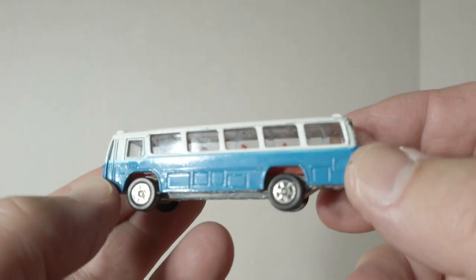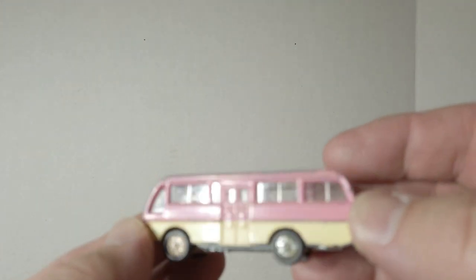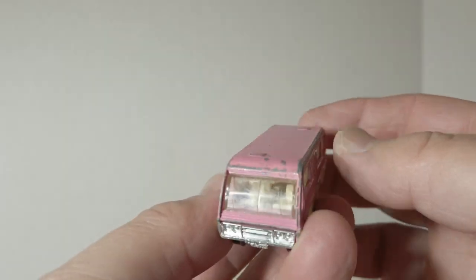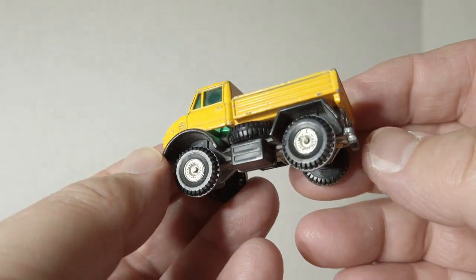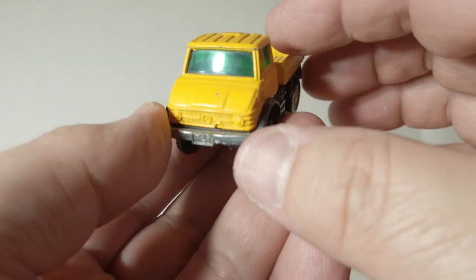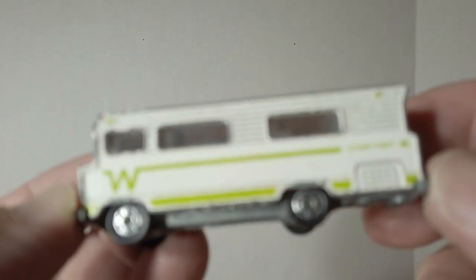Couple of buses here. Mitsubishi. And this is a Mazda bus. Had a few different ones of these over the years. This is the best one I've found so far, and that's original colors. Mercedes Unimog. Couple of Winnebago motorhomes. Notice the different colors in the tampos. This one has kind of a brownish color, and this one's green. Winnebago Chieftain.